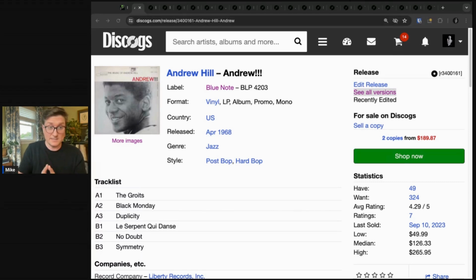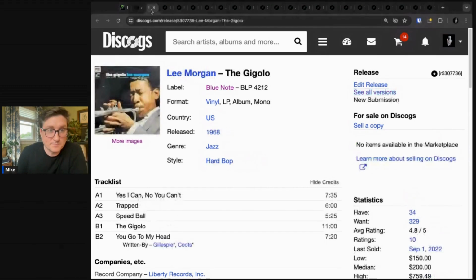But a lot of these, as you'll see, the names on these are really some of the bigger Blue Note names. So you can see that just the regular stereo releases are going to be expensive. And these special mono ones with the stamp are going to be even more desirable to certain collectors. So that's the Andrew Hill Andrew. I'll try to move through these quickly.